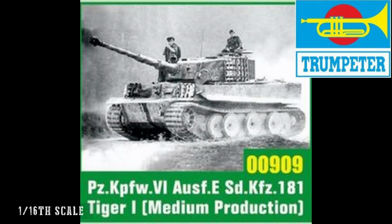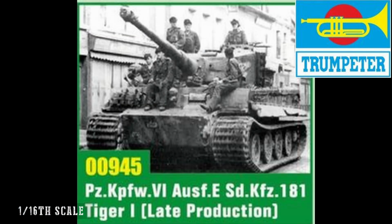Next up we have a couple of Tigers, both the Ausf E, but these are the mid and late production versions. These were announced in 2020, but have never actually seen the light of day. We then step down a little bit to 1/24th scale, and a couple of kits which have been around in the ether for quite some time.